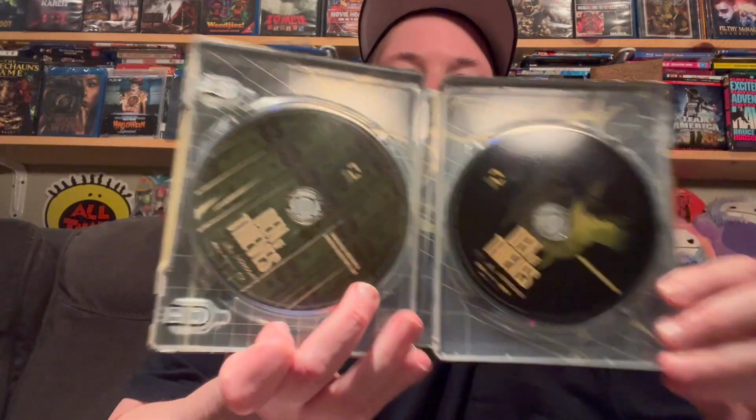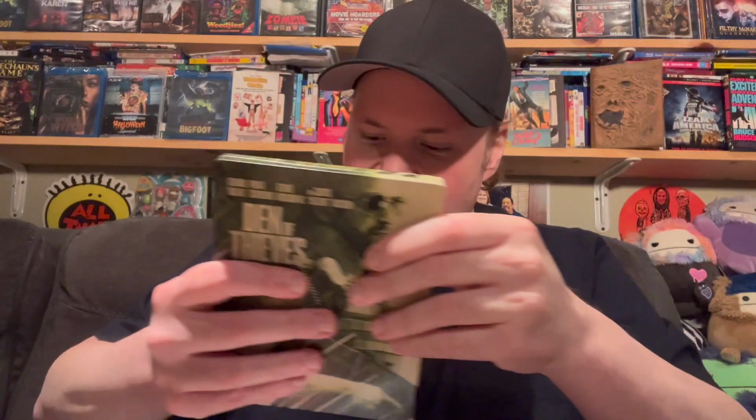And it does include the digital copies as well. Here we have the first film, and this includes the 4K and the Blu-ray version of the movie. Really cool Steelbook. I really like these movies a lot. The second one has just released as well, and this is the new Steelbook. I don't think you can get either of the Steelbooks separately.